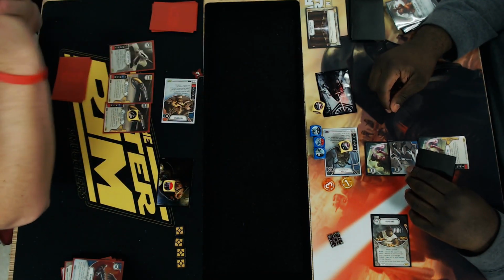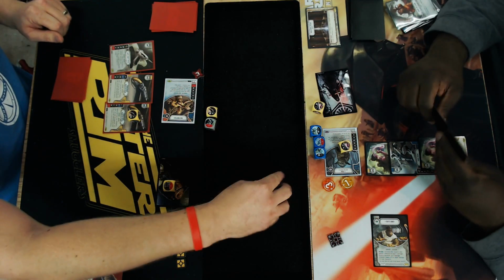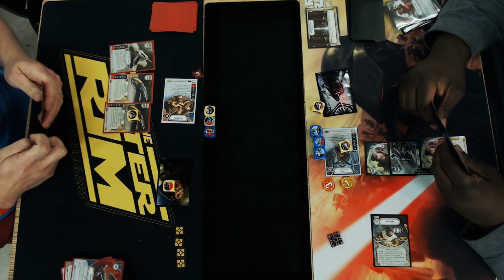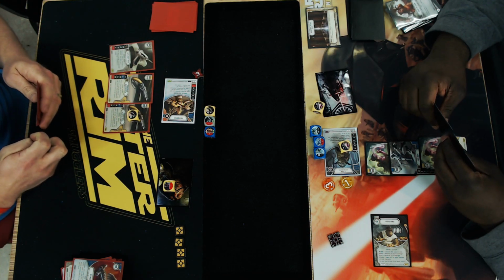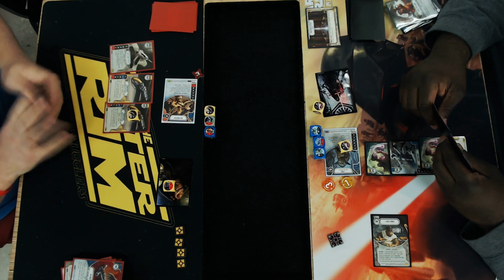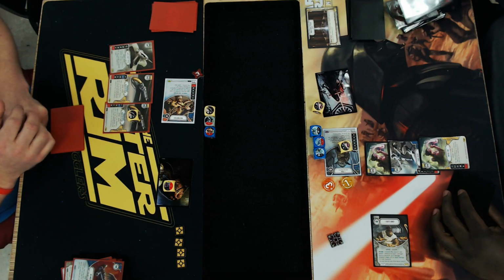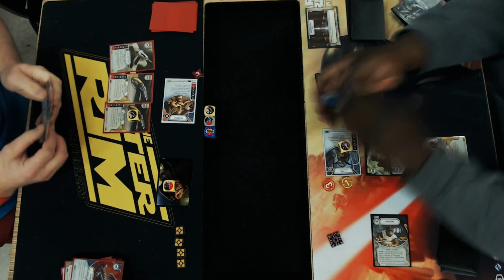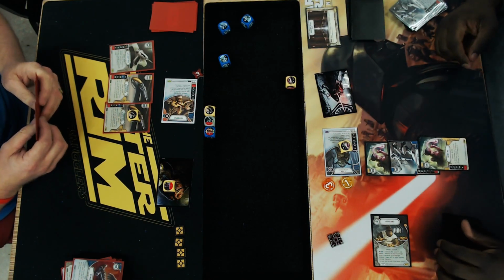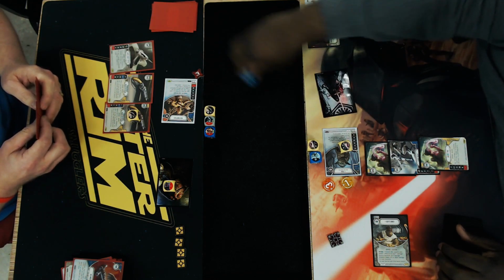Matt will discard his Relinquish to reroll everything. There's a 2 indirect and 2 blanks. Be nice to hit a damage side on the Kennel Bite every now and then. Melvin's going to discard his other Force Wave to reroll. It's a Yoda special, a 1 melee, a 2 indirect, and a disrupt.